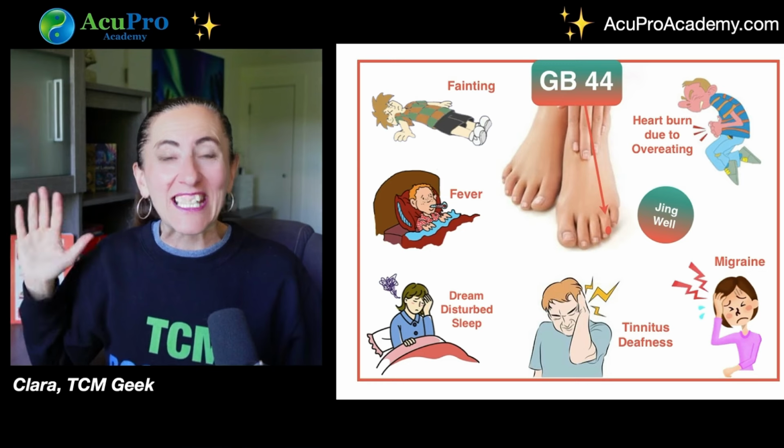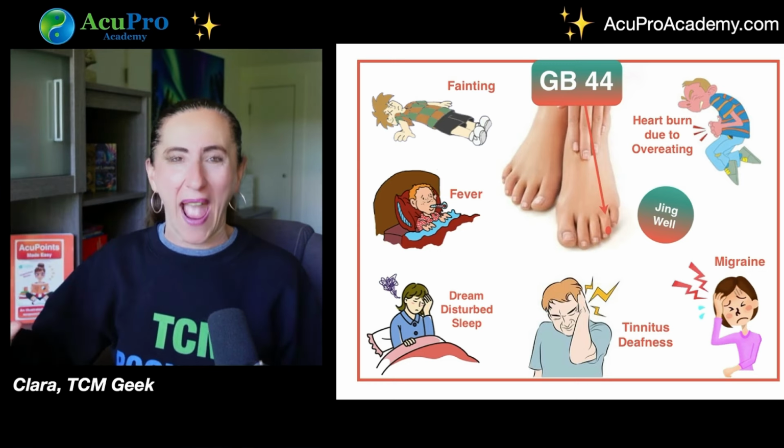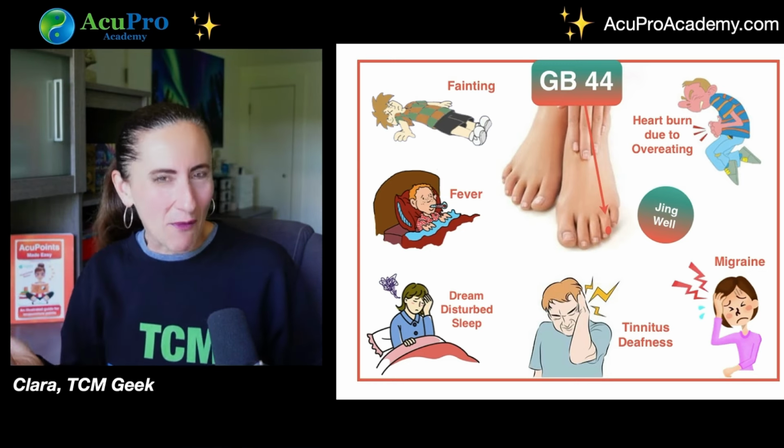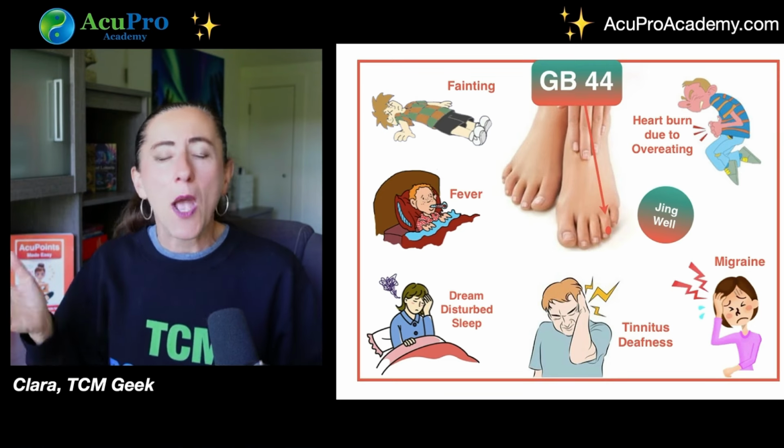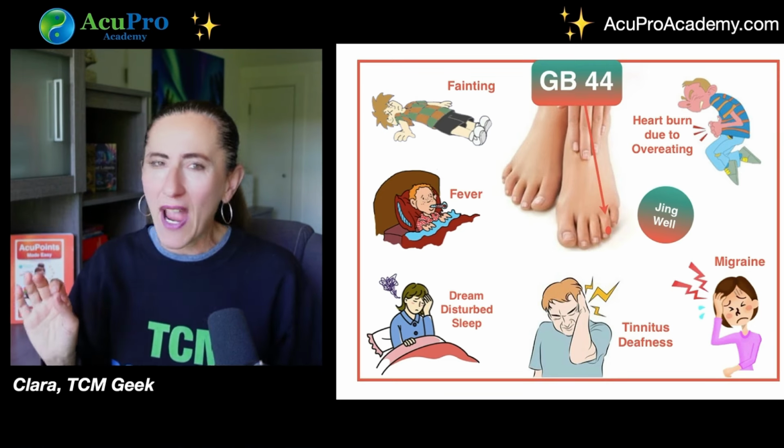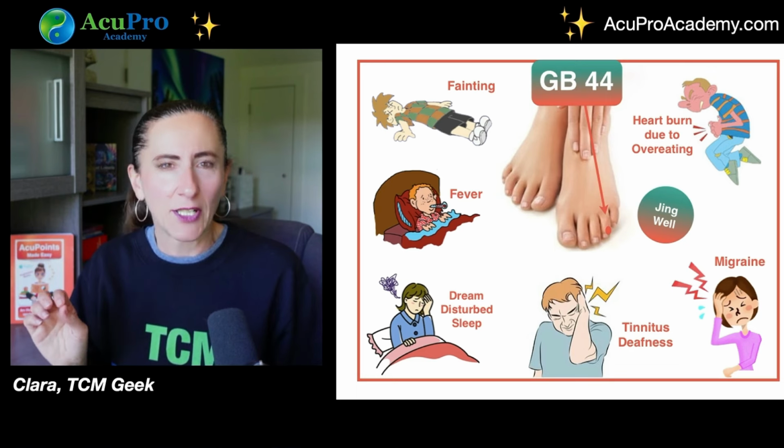Can you believe it? This is the last point, 44 points. Wow. This is a Jing-well point. As Jing-well points, they all do the same thing, which can be used for fever and fainting. But Gallbladder 44 has other functions that I like to use it for.